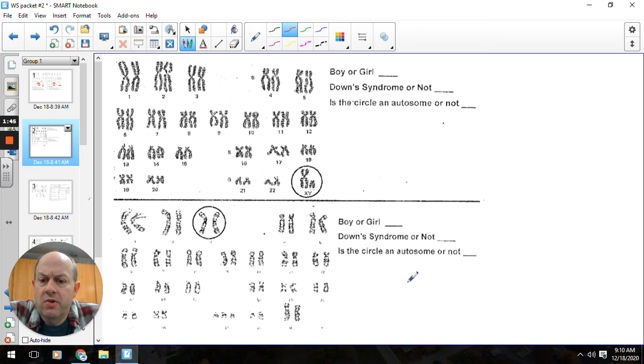And then on this one, boy or girl? We are XX, so girl. Down syndrome or not? Our 21st pair, it's kind of hard to see which is the 21st, but that's this one. And there's actually 3, so that means we would be Down syndrome. And then is the circled chromosome an autosome or not? Well, it's the 3rd one, so 1 through 22 are autosomes.